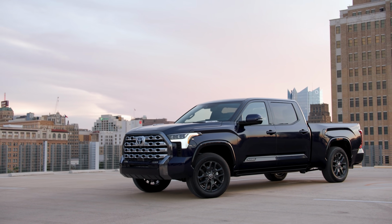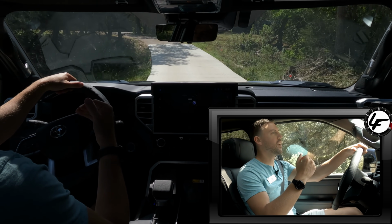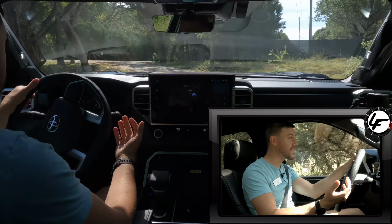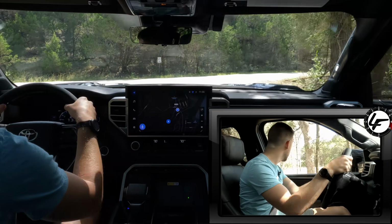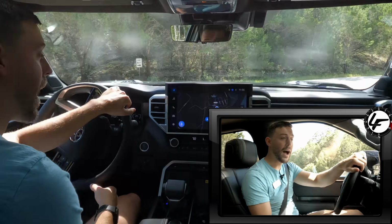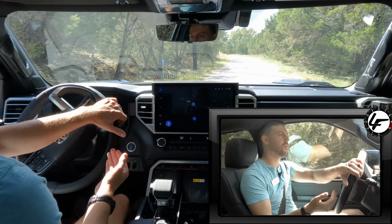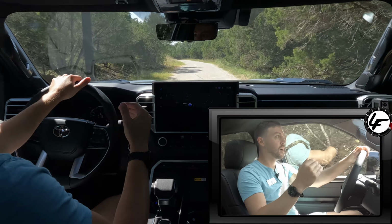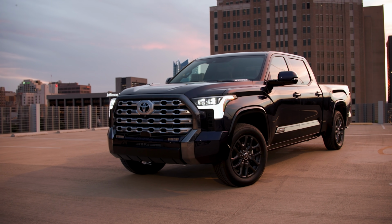Man, it's exciting. Toyota hybrids, they are known for being some of the best hybrids out there, most reliable vehicles on the road. They're also known now for being fairly powerful. Look at the RAV4 Prime, and they're always evolving. And this is the first pickup truck or body on frame vehicle for Toyota that is a hybrid.